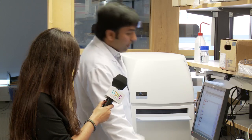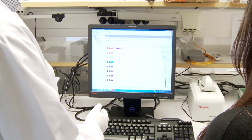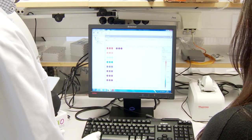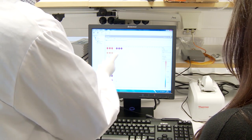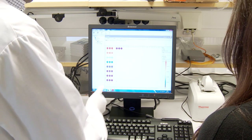I can show you here. Here you can see these wells that are in different colors. Each color represents a different amount of protein involved. The red one has the highest amount of the proteins compared to the purple color.